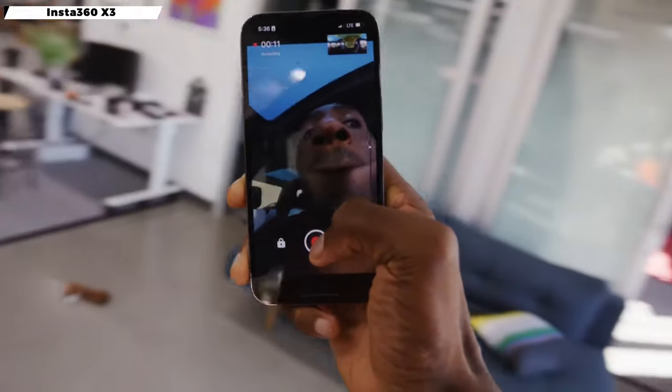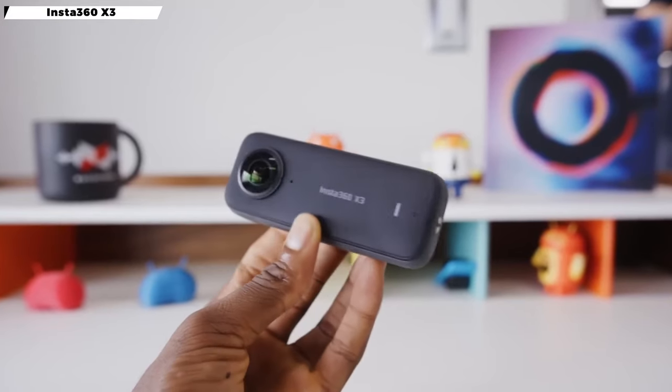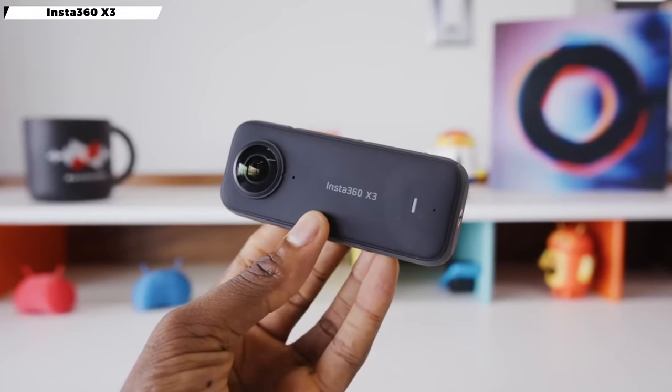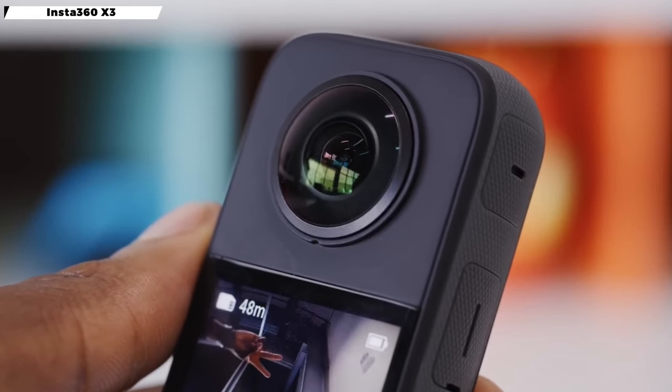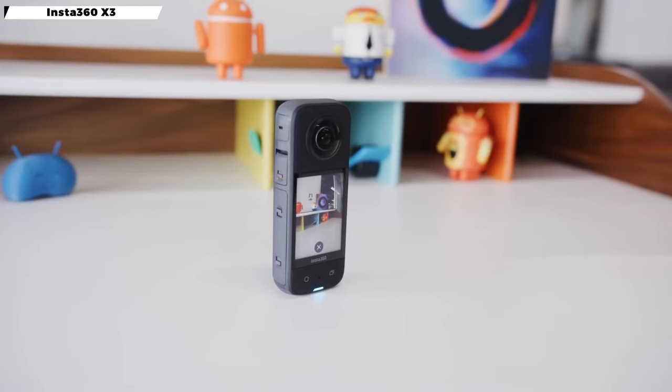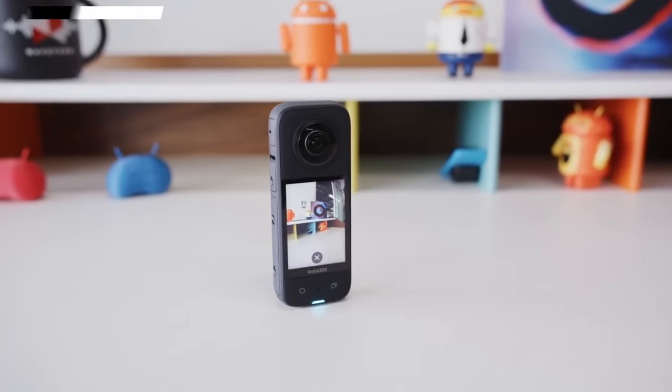The X3 boasts impressive battery life, allowing you to capture hours of footage on a single charge. It's also waterproof down to 10 meters, making it perfect for capturing aquatic adventures. Additionally, the camera is compatible with a wide range of accessories, allowing you to expand your creative possibilities.